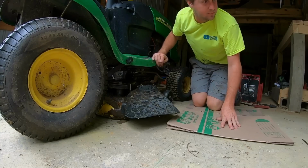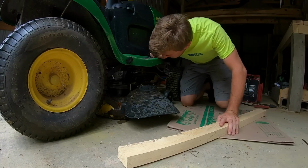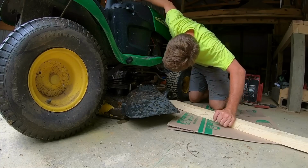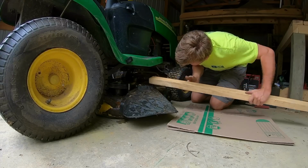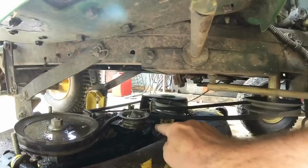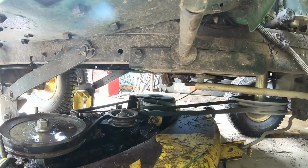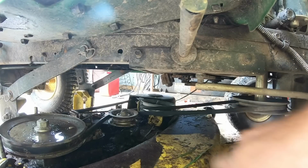I'm thinking a big hammer is going to be the temporary solution. Possibly this piece of wood. I feel like it should go further than that. Oh, that should be enough tension, I would think. You see this right here? It was stuck over here. I was pulling the lever and it was doing nothing. But now it's moving. But I'm not sure if it's still pulling enough tension for that belt.